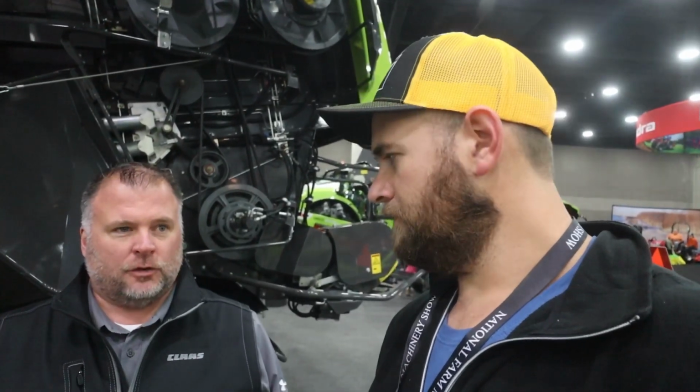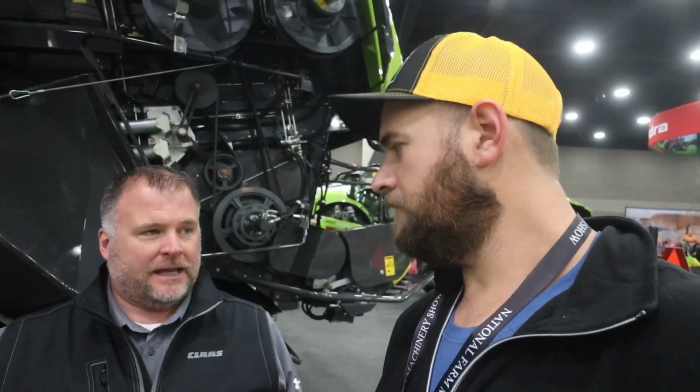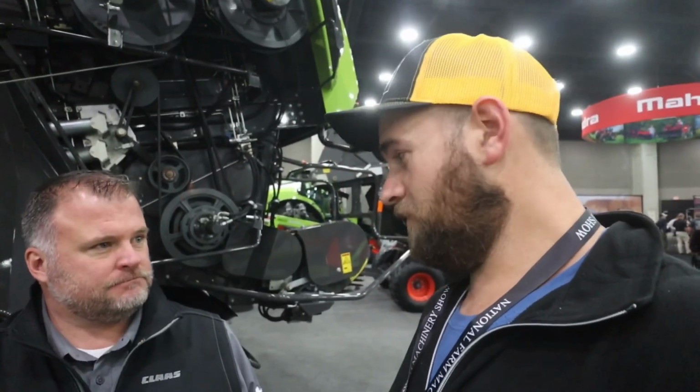We can also do the same thing with the chopper. So I can go from high to low on my chopper from the cab. I can move my stationary knives in and out from the cab. So you don't have to move the knives anymore? Nope, that's all done from the cab. That's going to be pretty handy. So just stay right in the comfort of the cab.